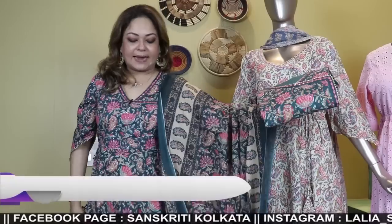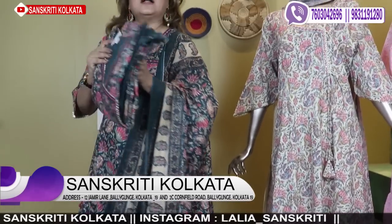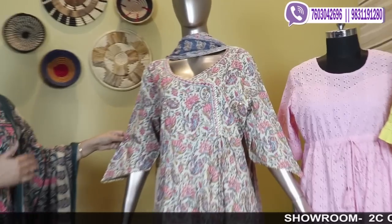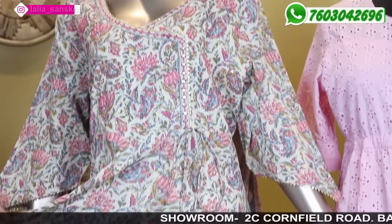So this is the set, three-piece set. Comes in the available sizes mentioned. And the other color option of the dress that I'm wearing, this three-piece set that I'm wearing, is this.